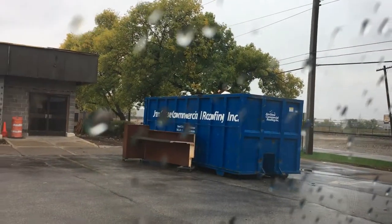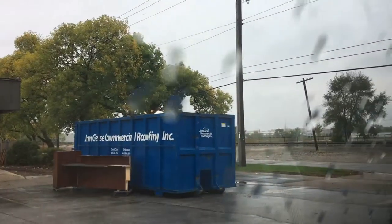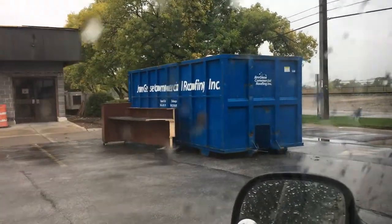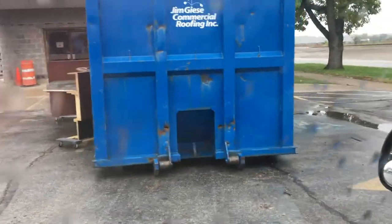So I just got to my bank. I have 16 minutes before they open, and look at that. Looks like they're doing some work on the bank, and there is a beautiful, beautiful blue dumpster. So let's go have a look inside and see if there's any goodies. We'll see.